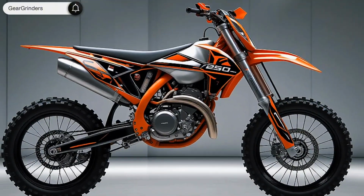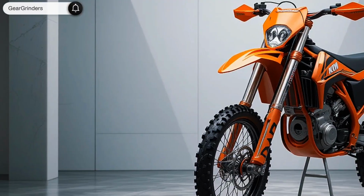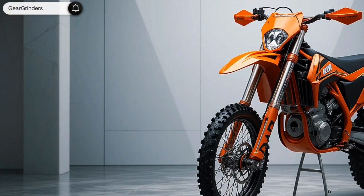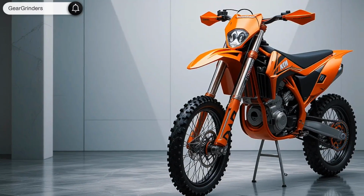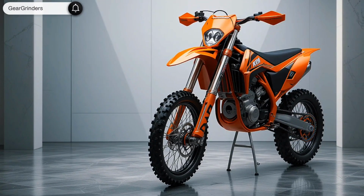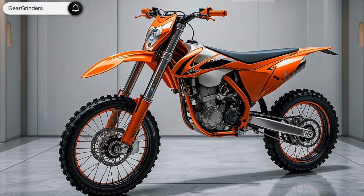Final thoughts. The 2025 KTM 250 SX-F Adamo Edition is built for those who want to ride like a champion. With its race-proven engineering, premium suspension, and aggressive power delivery, this special edition is a dream machine for motocross enthusiasts. Whether you're an aspiring racer or a seasoned pro, this bike is ready to dominate the track.